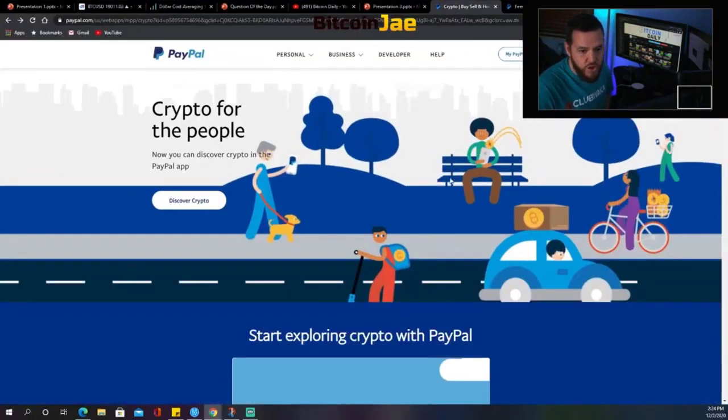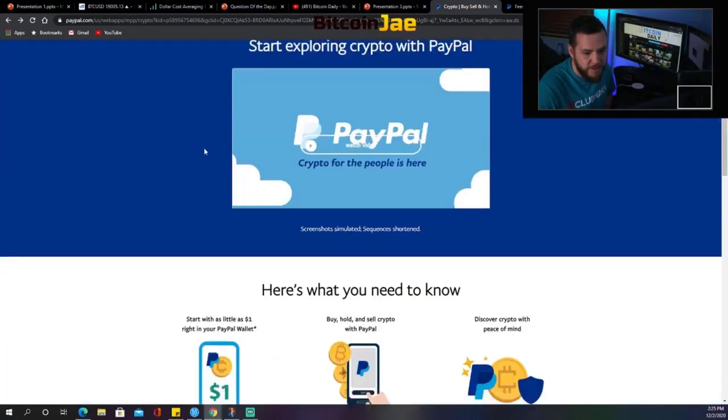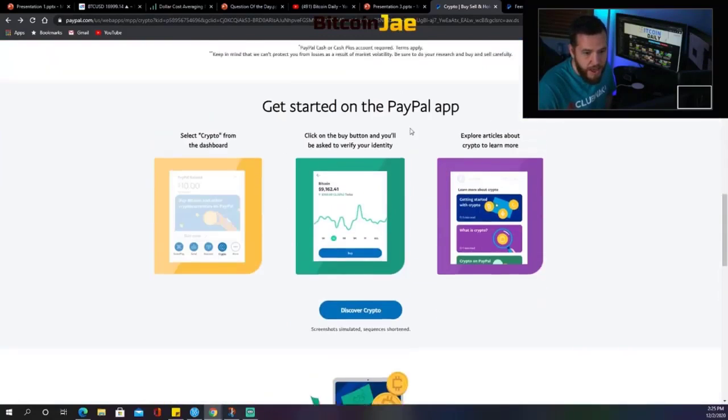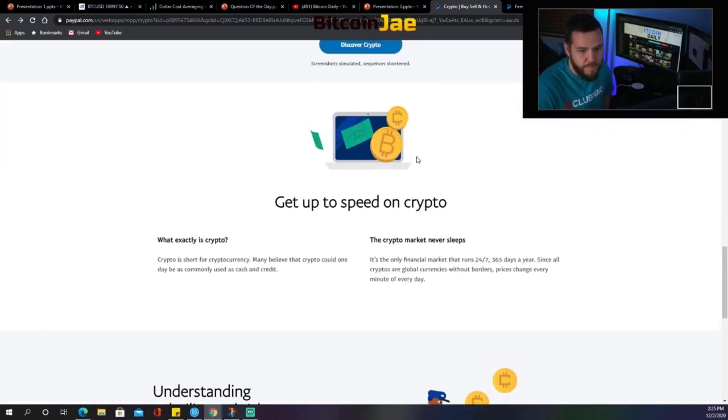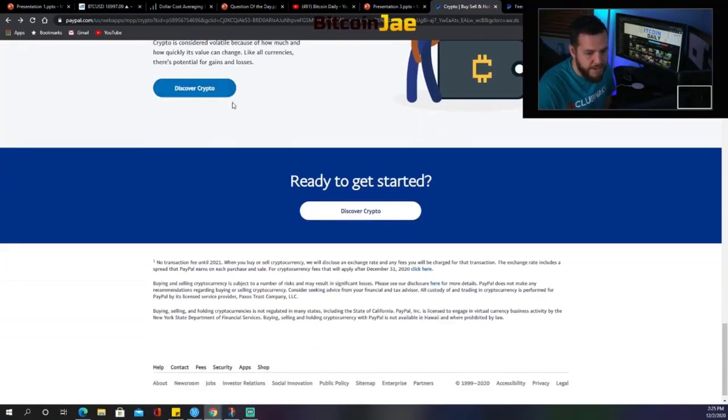And then we're just going to show you what it actually looks like. When you go to PayPal and click on the crypto, this is basically what pops up. It gives you all the different information on it, tells you how to buy it, and all of that. If you want to get started, get up to speed on crypto, understanding volatility.